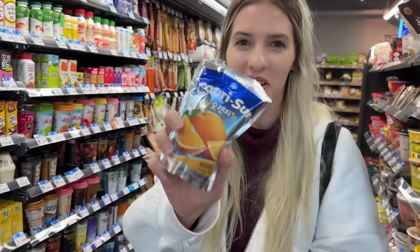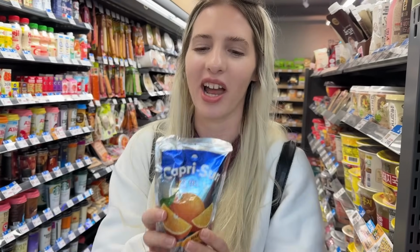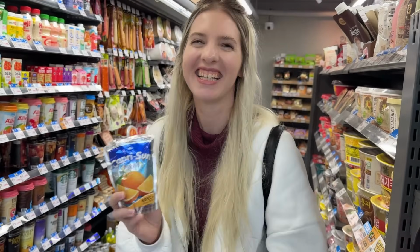Guys, check it out. Look, Capri Sun. For any American, you know that this is the drink of your childhood, and I've never seen it in Japan, and I'm surprised they have it here. The packaging looks a little different, but I'm gonna get it and try it, because it's honestly been like 15 years since I've even had one myself. So exciting. Sarah doesn't understand my excitement right now, but no, this is exciting.